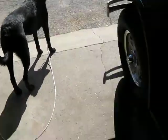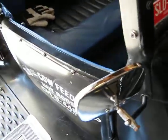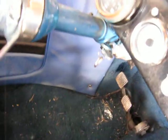He's cool. Anyway. And these are Harley Davidson mirrors. They actually say Harley Davidson on them. Let's take a look at the interior. It does need work. Apparently my dad wants to redo the whole interior. I'm not sure what color scheme he's going to use, but I sure as hell hope he doesn't stick with blue. It just doesn't look right.